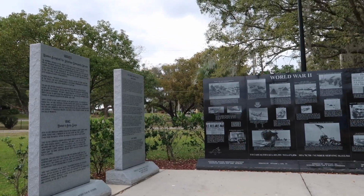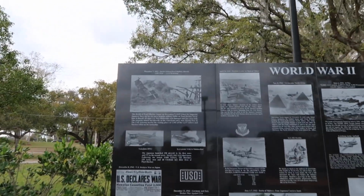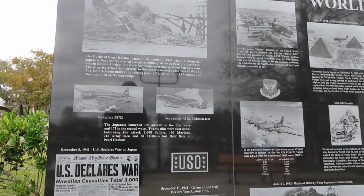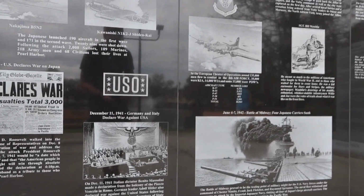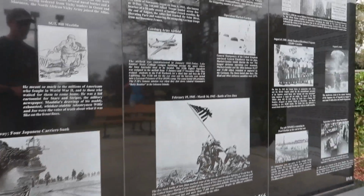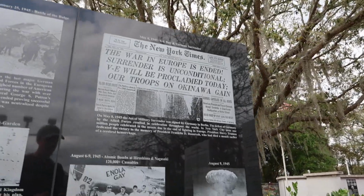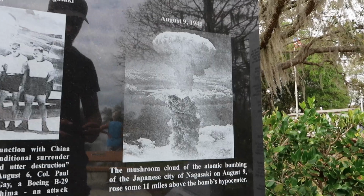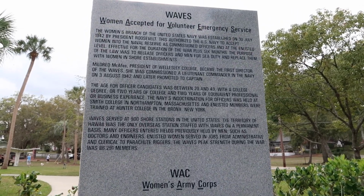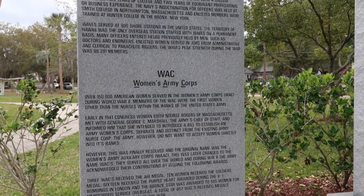We're coming up on the last little memorial for World War II. All the ships at Pearl Harbor. It even talks about Pearl Harbor, showing what it was like. All the airplanes that helped, and of course, the bad people. It's incredible to see all of this arched on this memorial, talking about it. And even the mushroom cloud. There's even information over here talking about the women that served in the armed forces. Now, of course, without them, a lot of our stories would not be very successful.